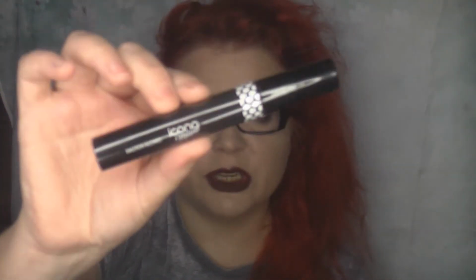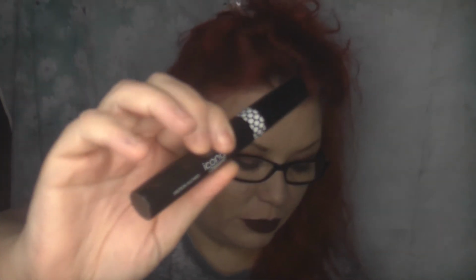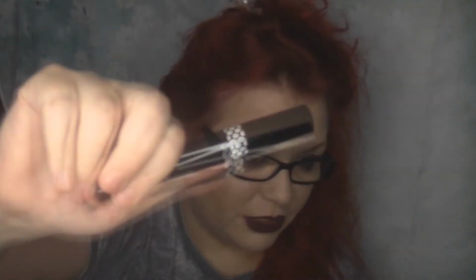I'm going to talk about the item that I'm not happy with first. Right, okay, so this is the Icona Milano Emotion Allowed Mascara. I have definitely said on my profile or somewhere, and I've definitely complained about it in the past, that I don't wear waterproof mascaras. They pull my lashes out. Don't like them. Don't like removing them. Just don't like them.